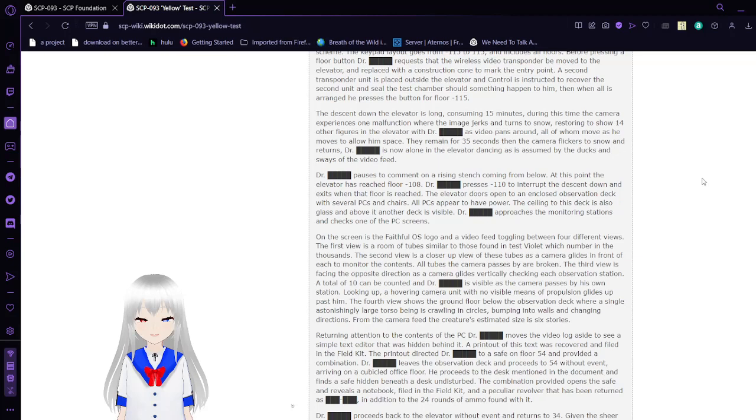Returning attention to the contents of the PC, Dr. Blank moves the video aside to see a simple text editor that was hidden behind it. A printout of the text was recovered and filed in the field kit. The printout directed Dr. Blank to a safe on floor 54 and provided a combination. Dr. Blank leaves the observation deck and proceeds to 54 by elevator.